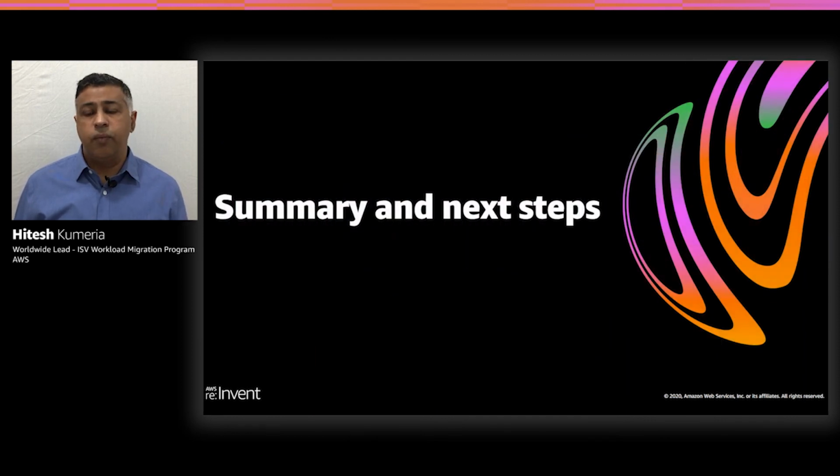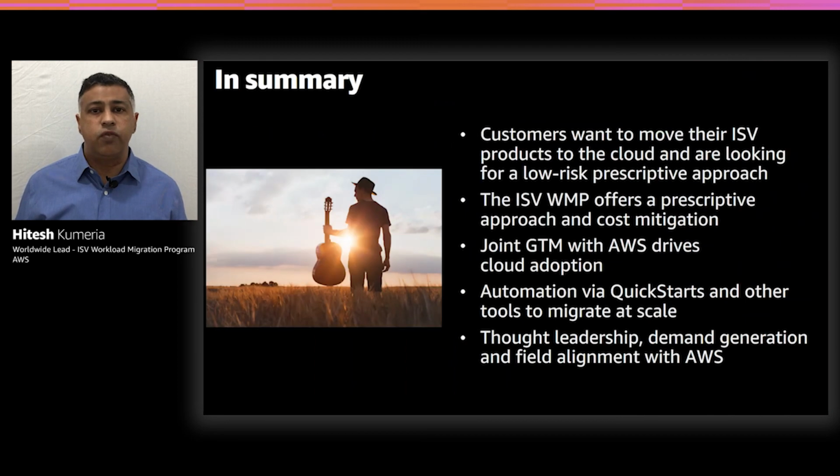In summary, we see that customers want to move their ISV products to the cloud. They are looking for a low risk and a prescriptive approach. The ISV Workload Migration Program offers that prescriptive approach and a cost mitigation to help de-risk the decision and the migration itself. The joint go-to-market with AWS helps drive that cloud adoption for you. Using automation via quick starts and other migration tooling from AWS helps us do these migrations at scale. And we can help you drive thought leadership, demand generation, and field alignment to make sure that our joint customers are able to get the success that they need.